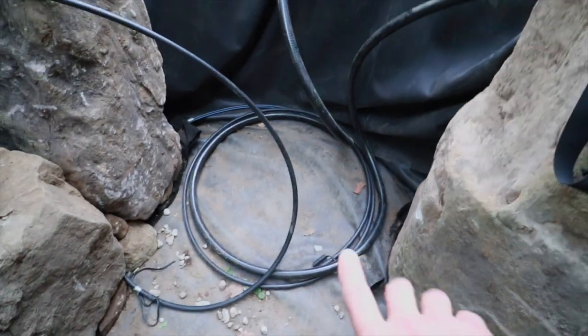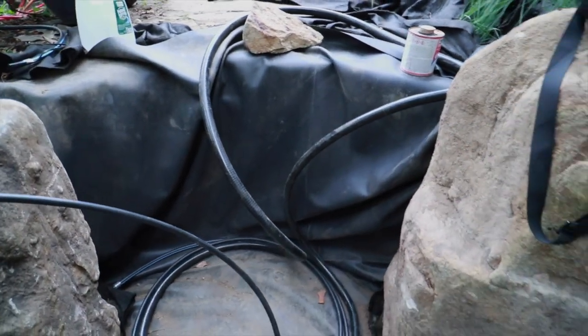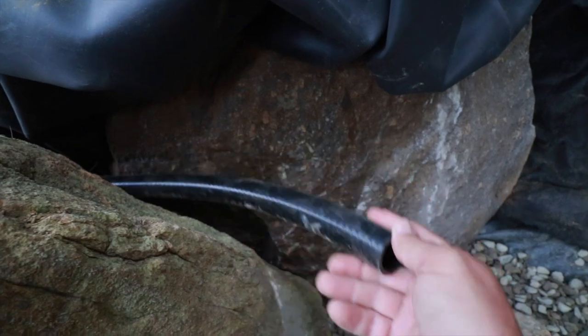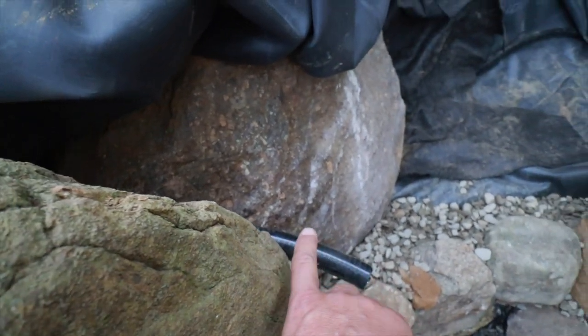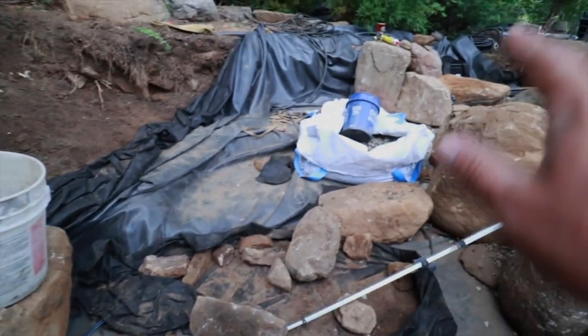We're actually going to be building lights into the wall as well as some jets to get circulation coming out of this spot here. Here you can see we're stubbing out for a jet over here. We use 1-inch flex PVC. This is gonna be about 3 inches below the water surface. Get some agitation on the surface, moving all that debris towards our intake.